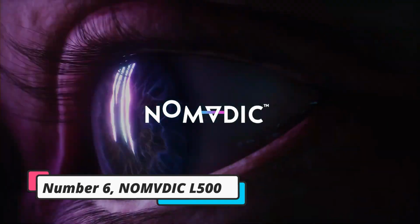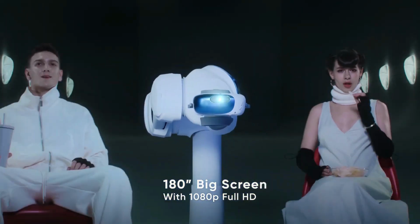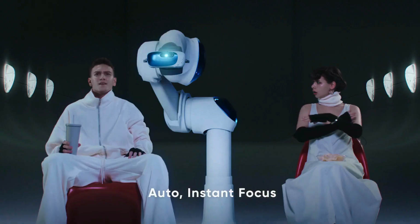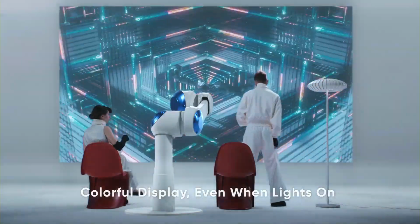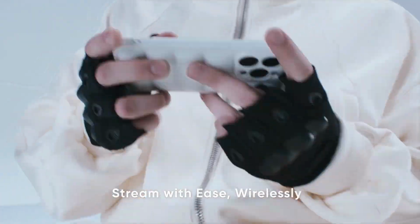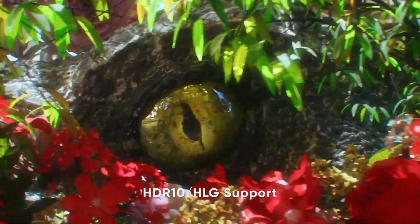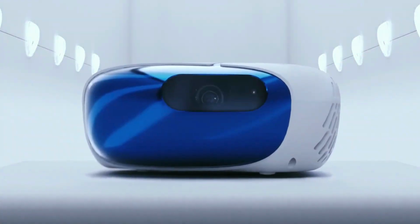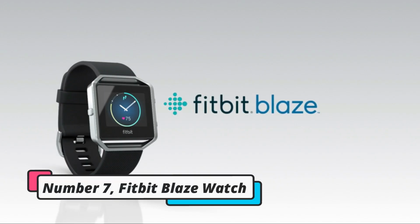Number 6, NOMVDIC L500. Have you ever wished your living room could transform into a movie theater? While projector systems do the job, they may be quite cumbersome to transport and set up. With its RGB triple lasers, which provide crazy brightness and color fidelity even when the projector is off, as well as its excellent contrast and crystal clear 180-inch projection, this device is really remarkable. The projector's IP5X dustproof rating adds to its durability and reliability, making it suitable for use in both indoor and outdoor settings. The innovative utilization of lights to produce a rainbow of vivid hues is what sets this device apart from the competition. With the eye image optimization technology built into the projectors, setting up a fantastic-looking projection is a breeze.